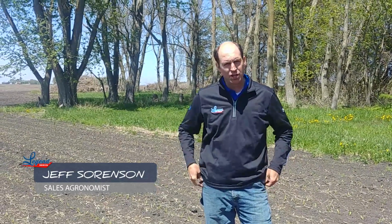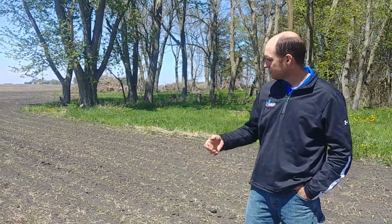This week we're going to talk about emergence and doing emergence scores, primarily on corn, with a little bit of talk on soybeans also. But standing out here in a cornfield that was planted, as you can see, we're just starting to see the corn starting to come up here now. Came up here a few days ago.